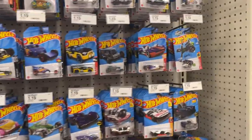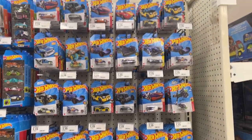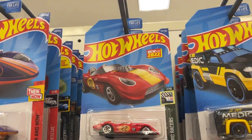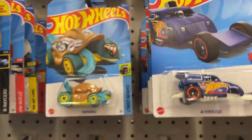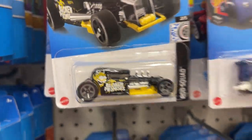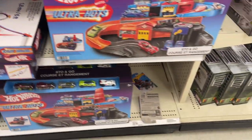So yeah, this area got quite a few things open. But actually a decent amount of the Hot Wheels single releases. Quite a few on the pegs. Look at that, that's kind of cool. Little roadster here, nice. That's kind of cool. So yeah, definitely some different single releases to choose from. Got a few tracks.